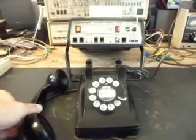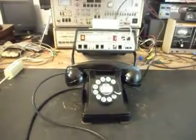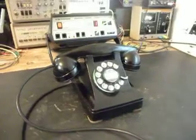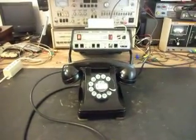So anyway, this is Val's telephone from Maine. It's a nice Western Electric 302. It's a beautiful telephone.